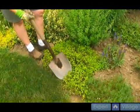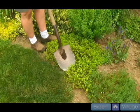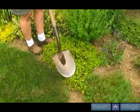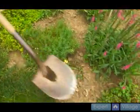And to take and put a shovel underneath it, take out the dirt, scoop it to another part of the garden is something you could do with this thyme, this little edging here, and all of these plants right around here.